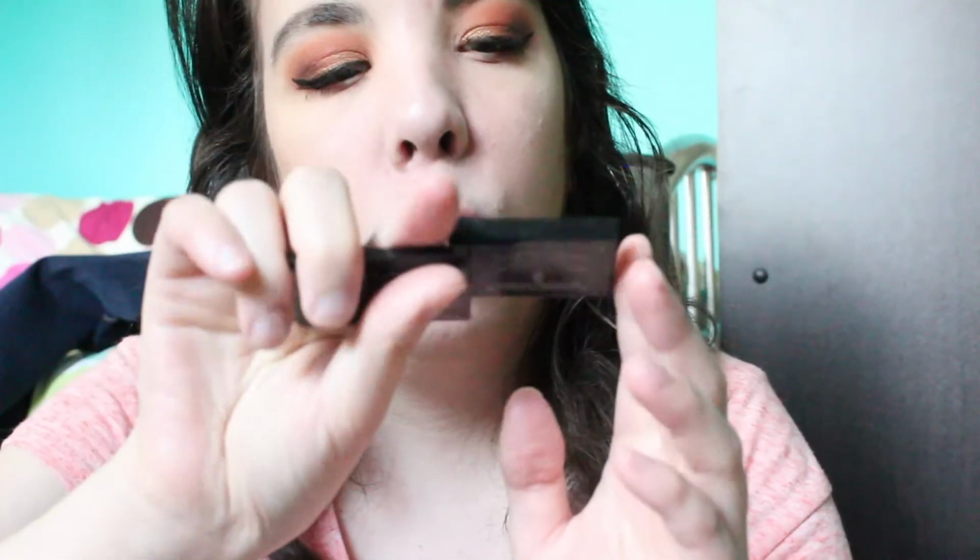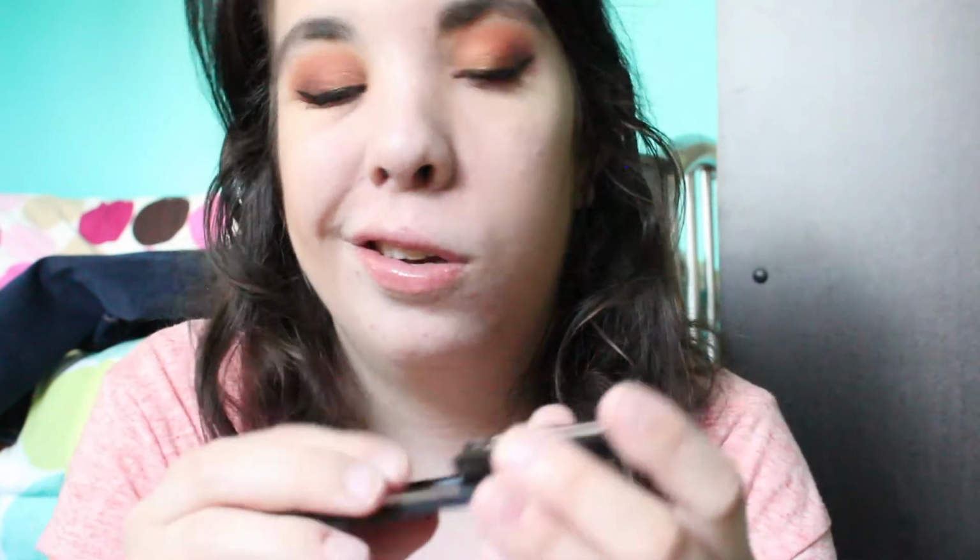Oh, I have one more eyeshadow here that was hiding. This is the Smashbox Full Exposure Little Duo, and I don't know what shades these are, but one is more of a glittery shade, and the other is just a crease shade.